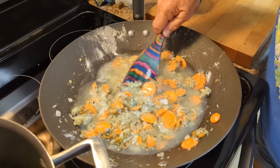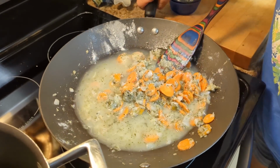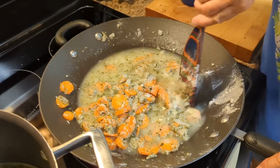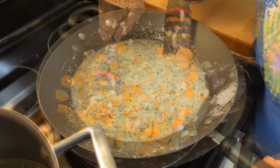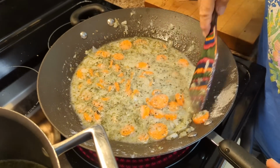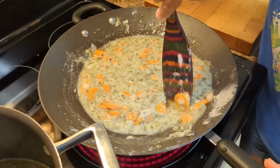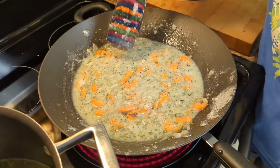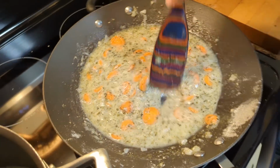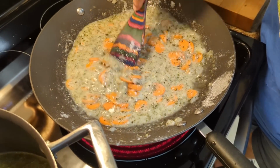You're going to just stir that around to dissolve the flour. And then you want it to get thick. You just turn this pan around here, and you turn your heat up on your pan. Just keep stirring. You want this not real thick, and you don't want it real runny. It comes out just the right thickness when you pour it over your pasta.